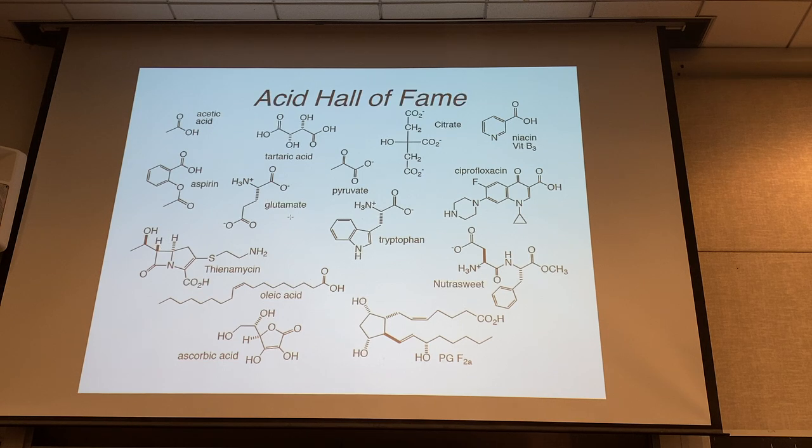Pick your favorite one. Don't memorize these, but know why these are acids, right? Acetic acid, there you go, simplest one. Aspirin's also a carboxylic acid, right? It's got benzoic acid in it, and it has an extra ester here. Tartaric acid, glutamate, that's one of the 20 amino acids that make a protein. It's also a neurotransmitter. This is the excitatory neurotransmitter in the body.